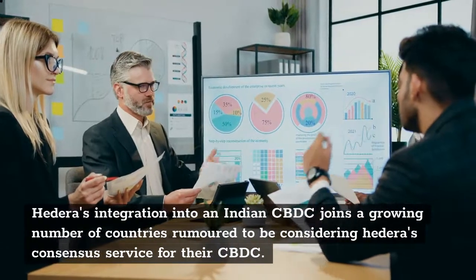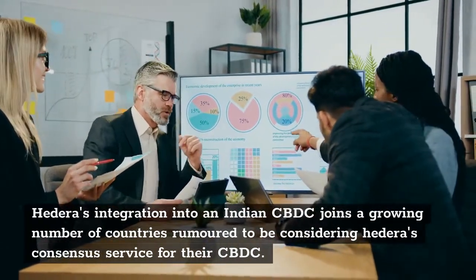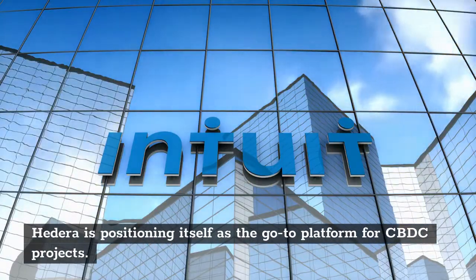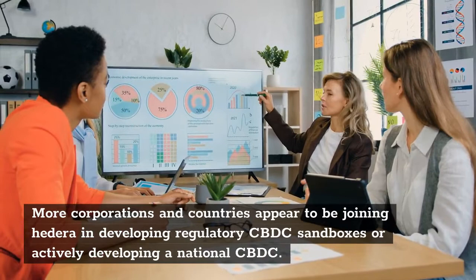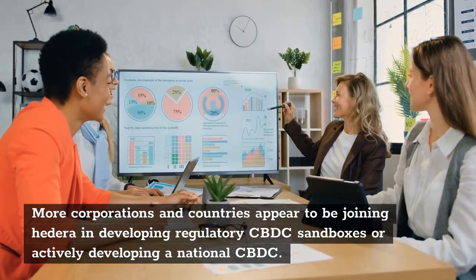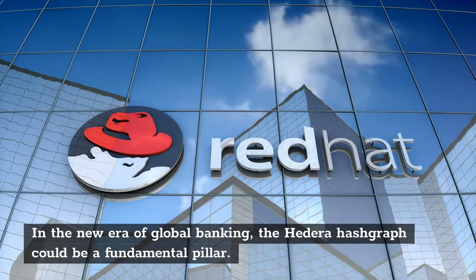Hedera's integration into an Indian CBDC joins a growing number of countries rumored to be considering Hedera's consensus service for their CBDC. Hedera is positioning itself as the go-to platform for CBDC projects. More corporations and countries appear to be joining Hedera in developing regulatory CBDC sandboxes or actively developing a national CBDC. In the new era of global banking, the Hedera Hashgraph could be a fundamental pillar.